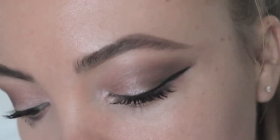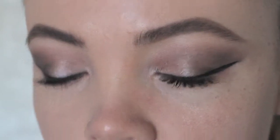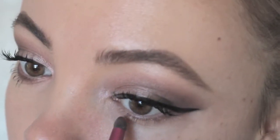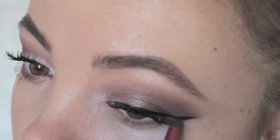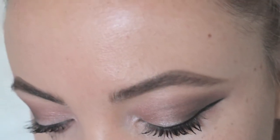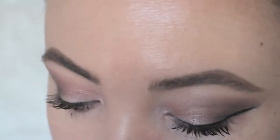And now, using the same small brush I used earlier, I'm just going to get some of that gold that I put in my crease and put it on my lower lash line. Nothing too crazy, but it just adds a little continuity. And I think it looks bad. There, I'm using the same light pink. Not the white that I used, but the pink that I used on the eyelid.